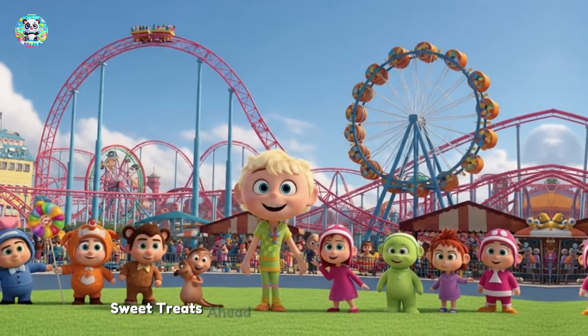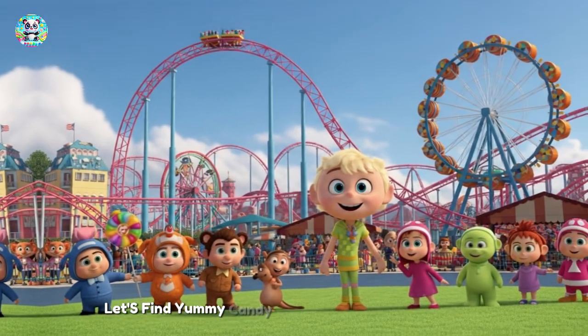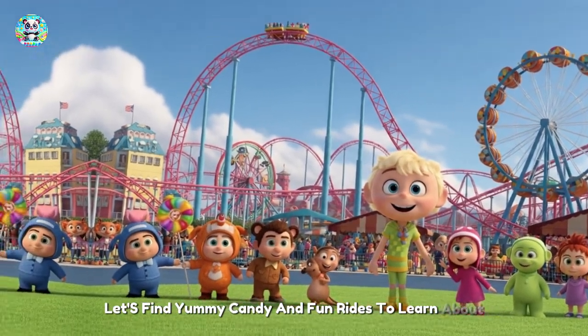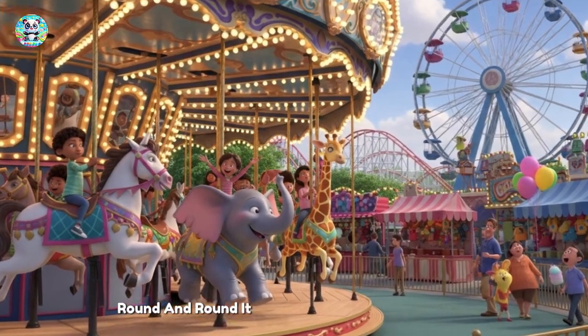Sweet treats ahead. Welcome to the Candy Carnival. Let's find yummy candy and fun rides to learn about. Look at the spinning carousel. Round and round it goes.